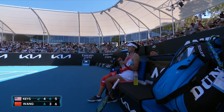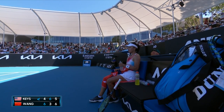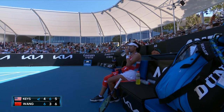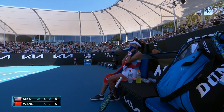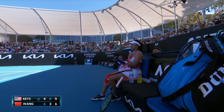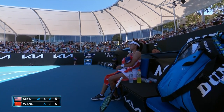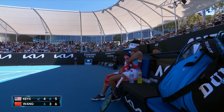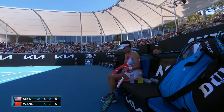Look at that winning percentage for Wang. When she gets that first serve in this set, she's winning 86% of those first serves. So only lost 3 points on first serve in this final set. Yeah, that's unbelievable. And Madison right now just 56% winning on that first serve, but Keys a little higher on the second serve percentage, 57%, and Wang only 30% in this set.